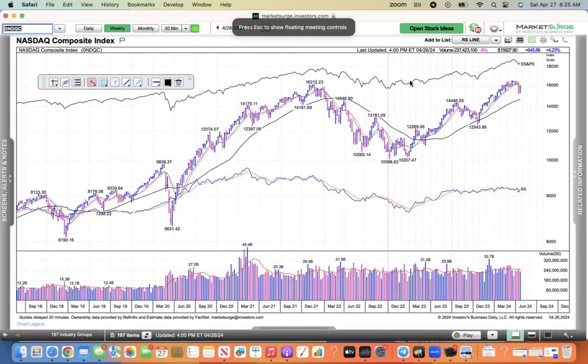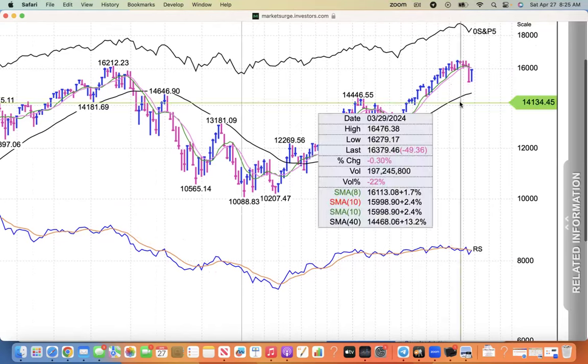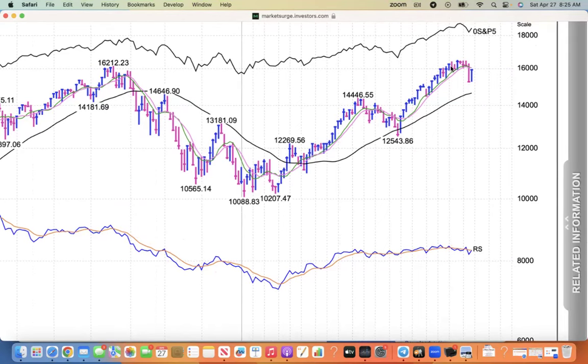You're looking at a weekly chart of the Nasdaq. Just wanted to point out a couple things here on the weekly chart. This is a weekly review. We just had a correction here of 9%, and you could see it was down 1, 2, 3, 4, 5, 6 out of 7 weeks.